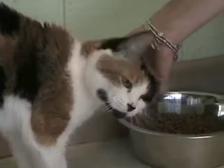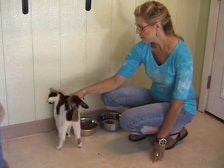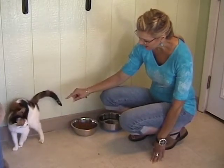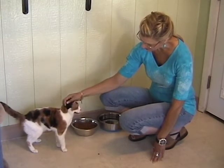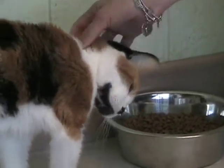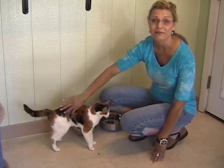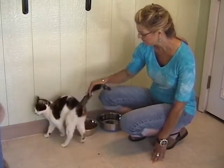Maybe you're a retired person and you would like a retired gal to come stay with you. She loves to be petted, and she does get along very well with other cats. And she's just got the most beautiful little face. She's a calico, and she's a very sweet little cat. So if you think that you could give Callie a place to spend her retirement years, come down to the center and meet her. She's really in need of a loving and quiet home.